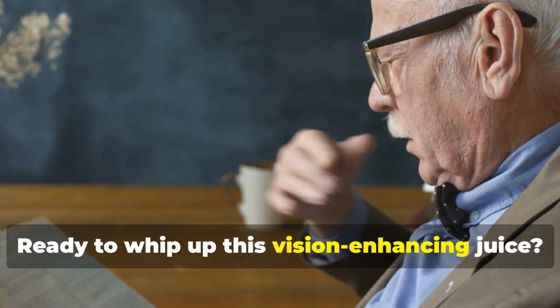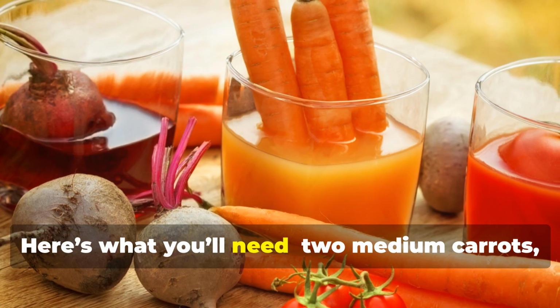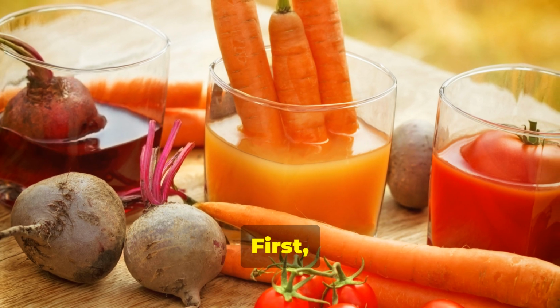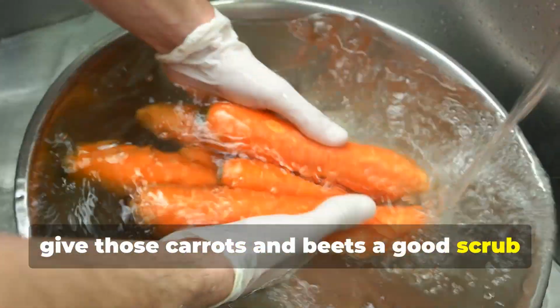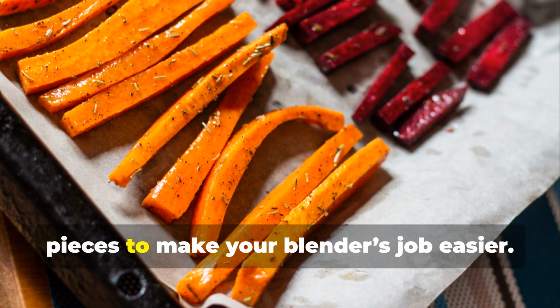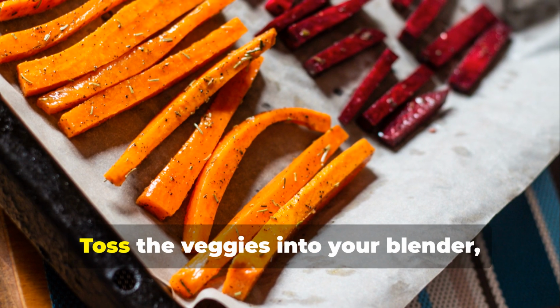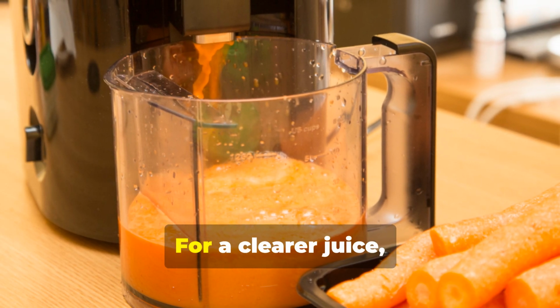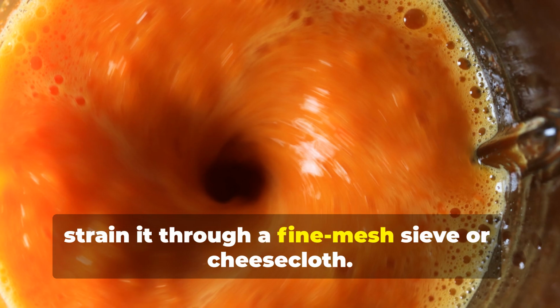Ready to whip up this vision-enhancing juice? Here's what you'll need. 2 medium carrots, 1 medium beet, and half a cup of water. First, give those carrots and beets a good scrub under running water. Chop your carrots and beets into smaller pieces to make your blender's job easier. Toss the veggies into your blender, add your half cup of water and blend until smooth. For a clearer juice, strain it through a fine mesh sieve or cheesecloth.